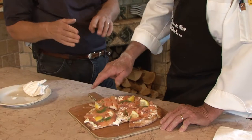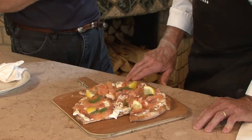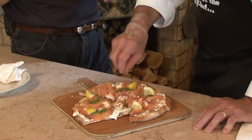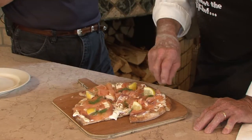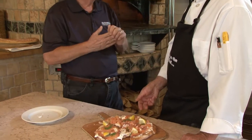And then the smoked salmon. And so you'll also have capers on occasion. Yeah. We keep a little thing of capers here, and we sprinkle them. A lot of people don't care for them, so we always ask them whether they want them.